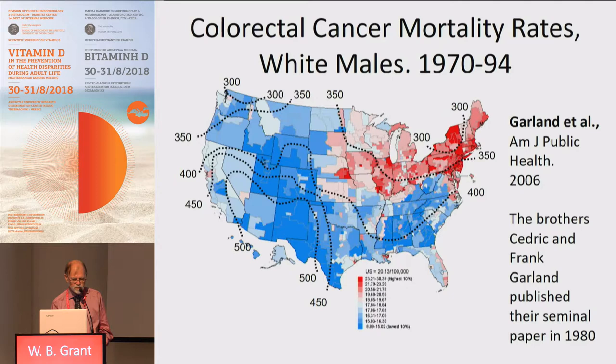So go back to the history now of vitamin D and cancer. The first strong indication that vitamin D might reduce the risk of cancer was in a paper published by the brothers Cedric and Frank Garland in 1980. They had seen an earlier version of this map, which only had 5 scales instead of 10. In this case, the red indicates the highest mortality rates, blue indicates the lowest mortality rates. The dashed lines represent annual solar radiation doses, and you see there's a good correlation between the low doses in the upper northeast and high rates of cancer versus the higher solar doses and lower cancer rates in the southwest.